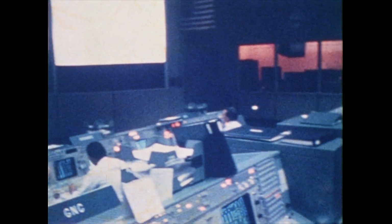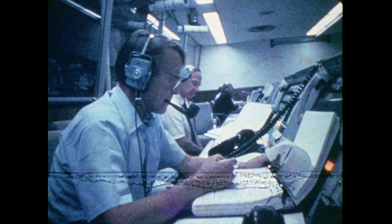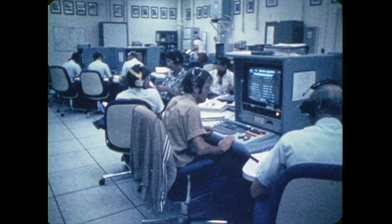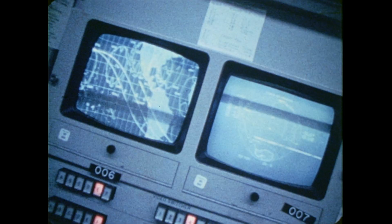No matter what the mission is, all crew activity is monitored and recorded by personnel at Mission Control in Houston, Texas. Shuttle experiments also are monitored here and at other locations where scientists, students, and businessmen meticulously scan the data received from their equipment operating aboard the orbiter.